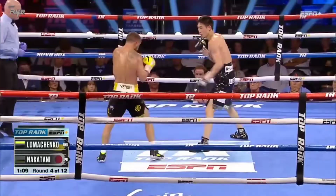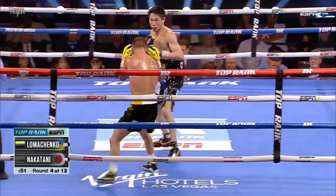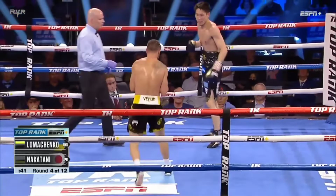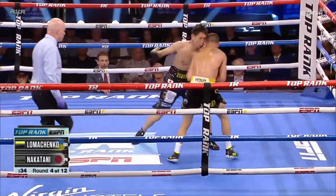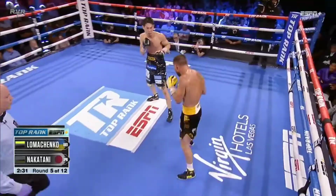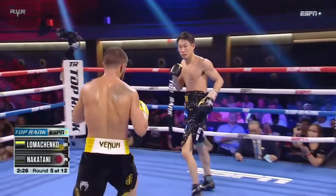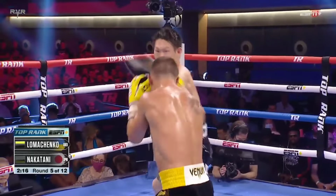Body shot, left hand to the body from Loma. That's when he decided to let it go. A lot of holding and grappling from Nakatani. Not sure what he needs to do at this moment. Good body work right there from Nakatani. I told you, Lomachenko does not like getting hit down to the body. No fighter does. I've never seen Nakatani so unnerved inside the ring. Typically, he's coming forward. Right now, he's trying to be the counterpuncher, trying to time Lomachenko on the way in.